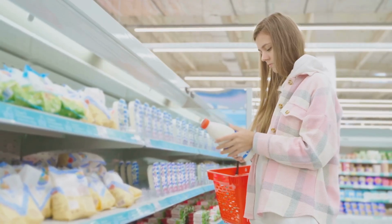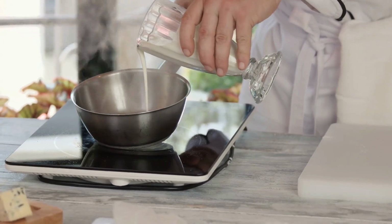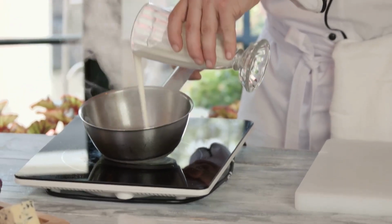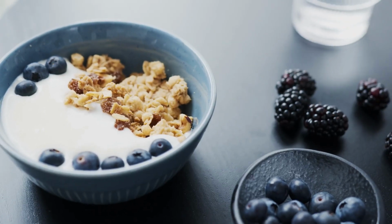Making it yourself is not only cheaper, but it puts you in complete control. You know exactly what's in it. Milk and a starter culture. That's it. Pure, simple, and bloody good for you. It's the foundation of a healthy breakfast.